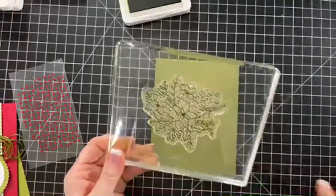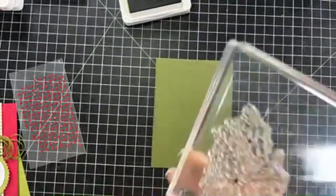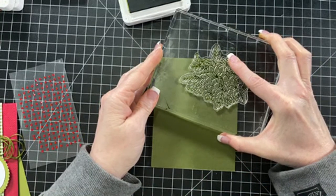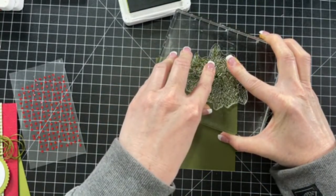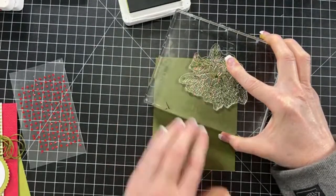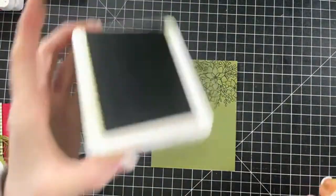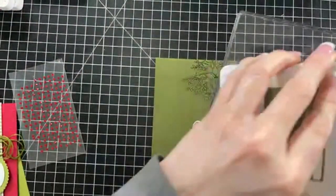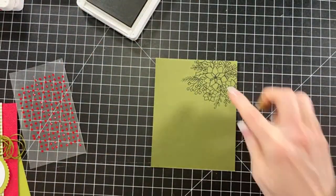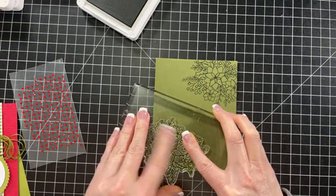So my medium-sized block that I would prefer to be using is being used for another project. So I'm going to have to be really careful and not rock this too much, because then it's going to get a double line. So this is going to be tone on tone. Nice. And I'll just ink it like this. And then I'm making sure the floral pieces are on the corners, and we're going off the edge.